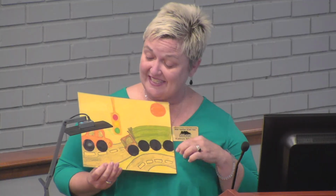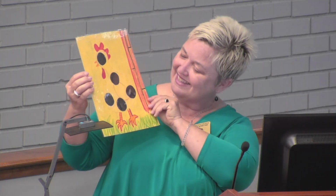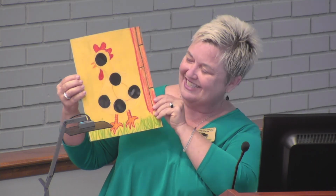4, 5, 6 make the wheels on this road. 3, 4, 5 make the dots on this chicken. So your challenge is to see what you can make using your black dots.